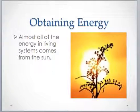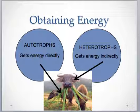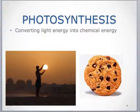That's nothing new. And we know that you get your energy, your sunshine, one of two ways. You either get it directly as an autotroph, which means you're a plant, you produce your own energy, or you get it indirectly as a heterotroph, which means you don't make your own energy, you consume it as a consumer by eating plants or eating the cow that's eating the plants that actually captured the sunshine and made the energy in the first place. So, what is photosynthesis?